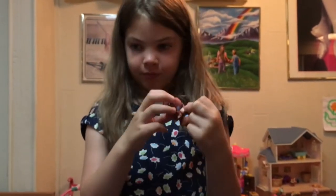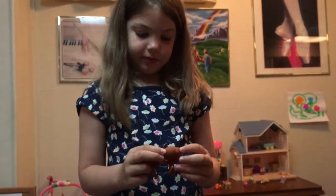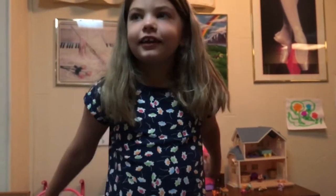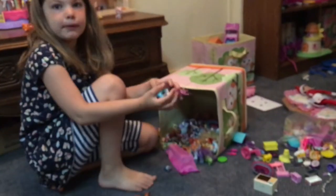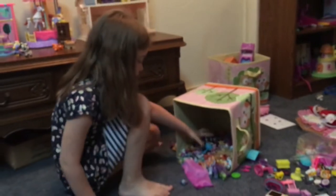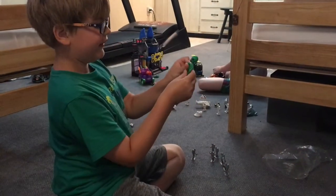Cute. I was excited to find LPSs at Once Upon a Child. Yeah. Because everyone knows that I have a whole big collection of LPSs. And I really like my astronaut stuff. Oh, yeah. You need to show me what you got. Let's go look at what Caleb got next.